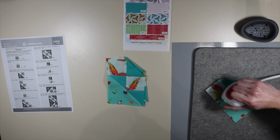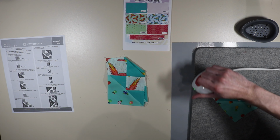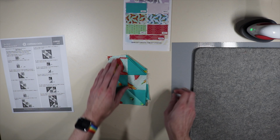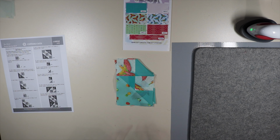No, we're pressing away from our step 3 unit towards our step 1 unit. I was looking over at the directions there. And there we go. So we have 4 that look like this when it's all said and done. So now let's go ahead and move on to step number 5.